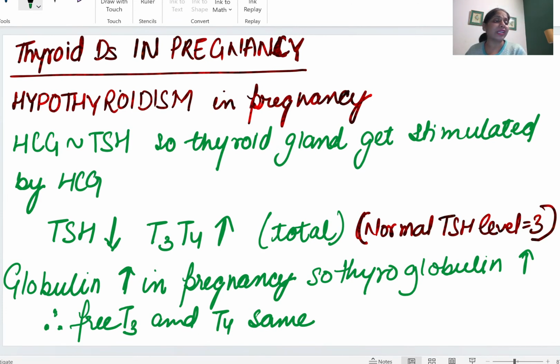Now, hypothyroidism in pregnancy is very common, because you know that the alpha subunit of HCG is similar to that of TSH. So the thyroid gland gets stimulated by HCG, and it starts synthesizing T3 and T4, and due to the HCG TSH-like effect, the TSH decreases. The normal TSH value in a non-pregnant lady is 5. But if a lady gets pregnant, as HCG has a TSH-like effect, the normal TSH value is 3.